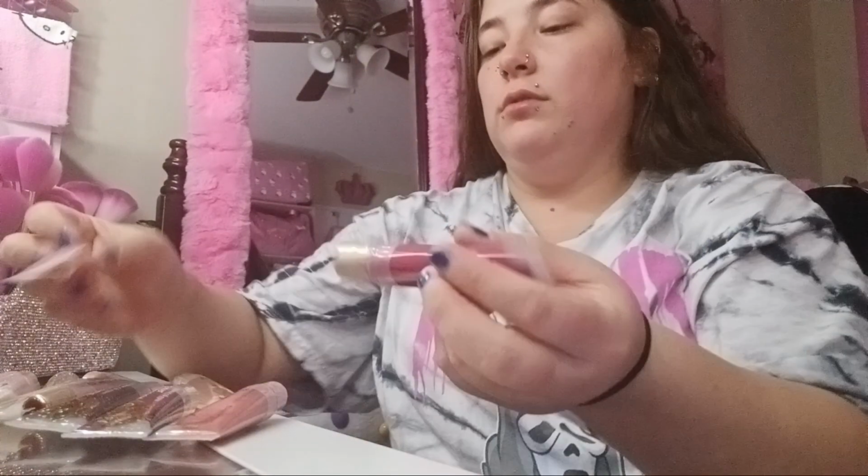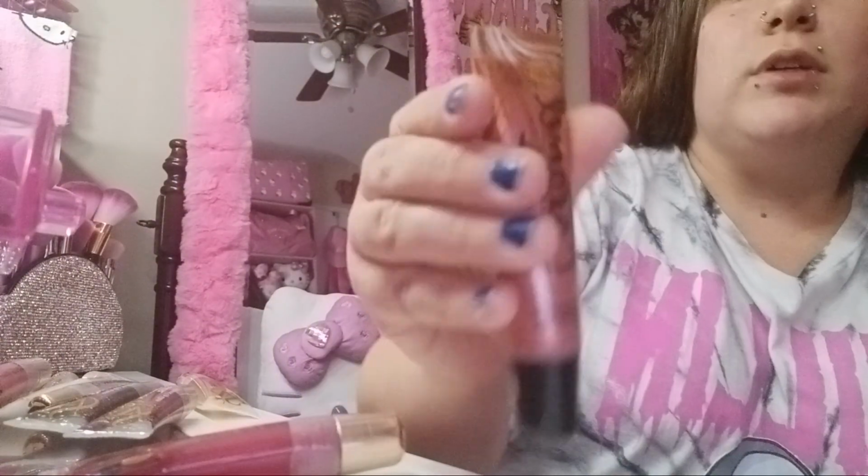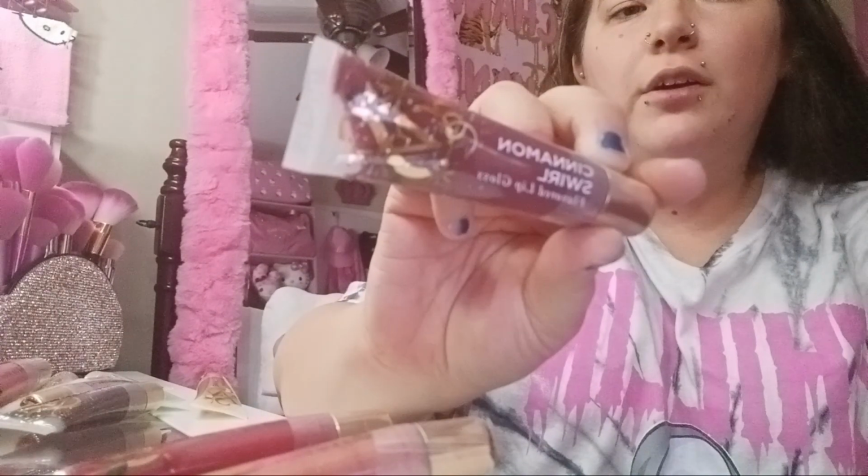Alright, y'all, so I have the Cherry Bomb. It's really, really cute. It has cherries on it. I don't know if y'all can really see it or not. And this is Caramel Kiss. Matter of fact, I have one like that, but this is the old packaging. I have that one. And Cinnamon Swirl. Look at that, y'all. Ain't that cute?